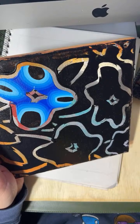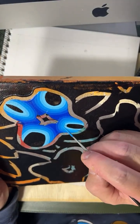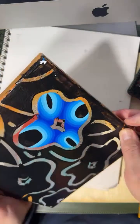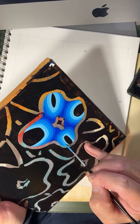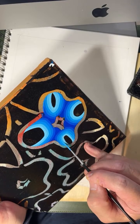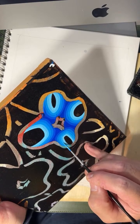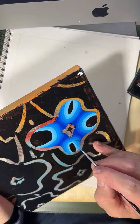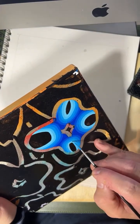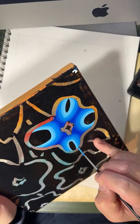Oh no. This looks close to the one I just did, but it's not. Oh, I screwed that side up, but that will get painted over.